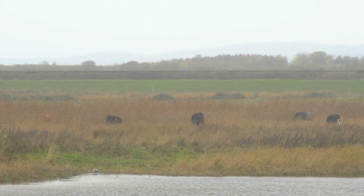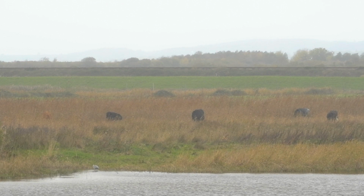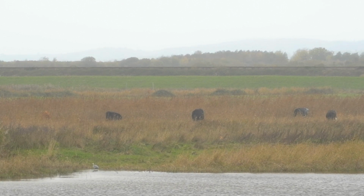It's actually quite nice when it rains or when the weather is quite gloomy, because it makes the shots look really kind of moody and atmospheric.